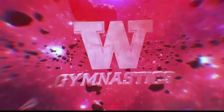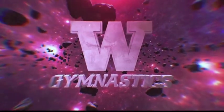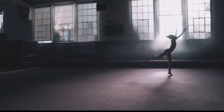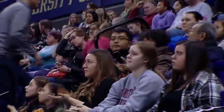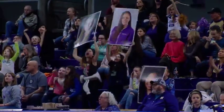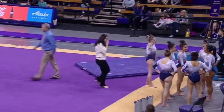All right, we are getting ready to go on this 3rd rotation. Mallory Rose will lead the Huskies off on beam. Amanda Presswood will lead off UC Davis on floor, and SPU led off by Lena Worth on vault. The Huskies season high 49.425 came their last meet at home against Stanford.